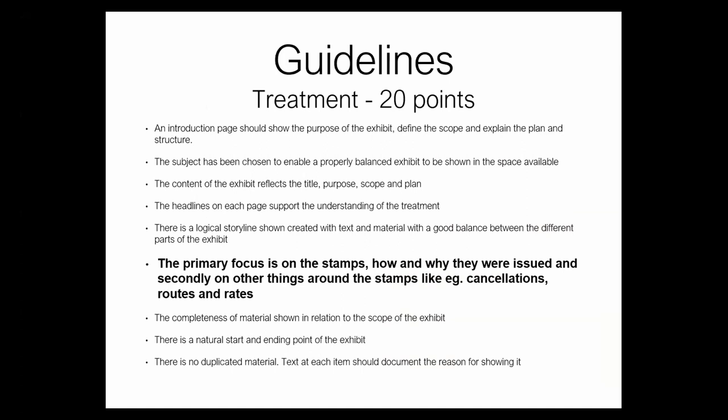Okay, remember, traditional exhibit, big equal sign, and the focus is on the stamps, how they were issued, and then secondarily on other things, how the stamps were used. Usage is very, very important, but sometimes exhibitors get carried away with the usage of the stamps in a traditional exhibit and make almost mini postal history exhibits that really don't relate to the stamps. They relate to the use of the stamps in terms of postal history, and you lose a little bit of focus on the stamps. We're going to talk about that later.